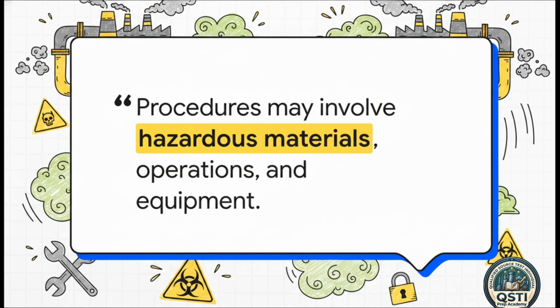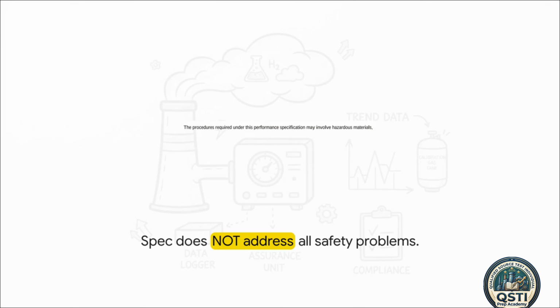When you're testing these systems on industrial stationary sources, you are very often working in incredibly volatile environments. This isn't a standard desk job, folks. The physical risks are very, very real. But here's the catch, and operators really need to pay attention to this. The EPA explicitly points out that this performance specification does not address all associated safety problems. Sure, they give you the testing parameters for the equipment, but they are absolutely not handing you a comprehensive safety manual for your specific facility within this document.